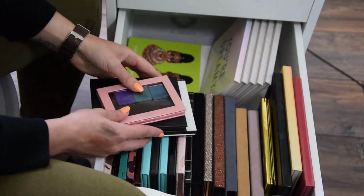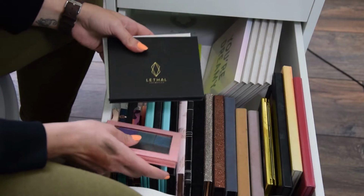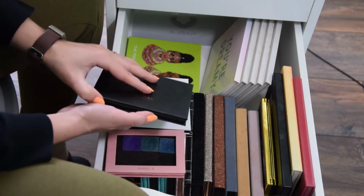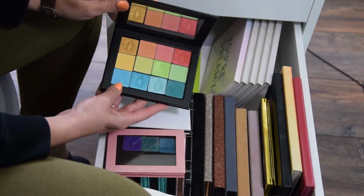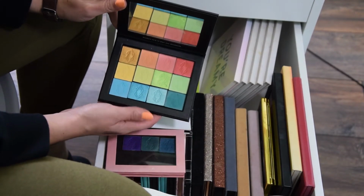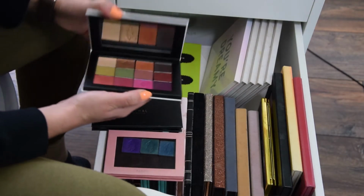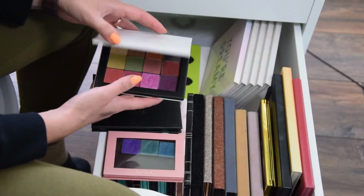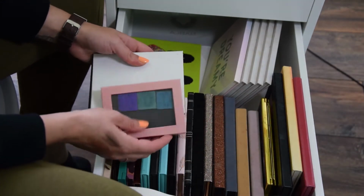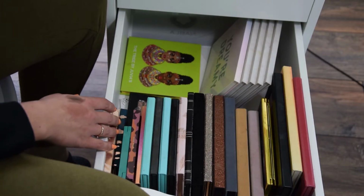Then for eyeshadows, I will also be using my Lethal Cosmetics eyeshadows. These are also a spoiler to a haul, but look at how gorgeous these are. I purchased another palette of 12, and here are some that I already had, plus some new ones. I love them, they're beautiful, and I will be using these a lot this month. And there's gonna be a review coming as well.